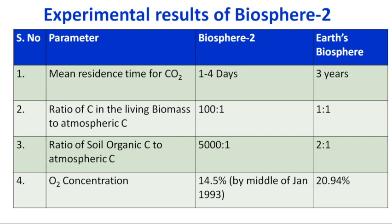The entire experimental period collected a lot of data related to the different activities or processes which happened inside this closed structure. And the major findings of the experiments carried out in Biosphere 2 are as follows. The mean residence time for CO2 in Biosphere 2 was monitored between 1 to 4 days, whereas in the Earth's biosphere, this mean residence time of carbon dioxide is about 3 years.